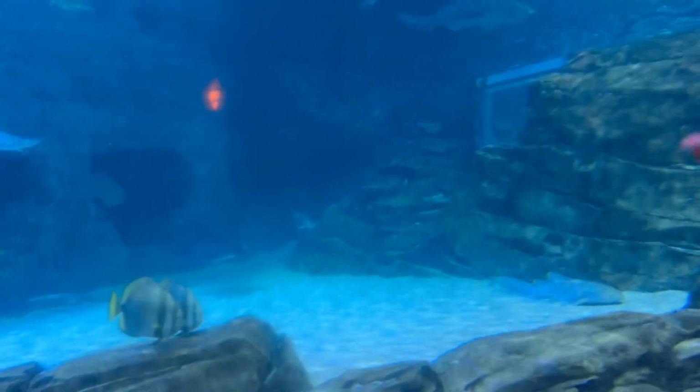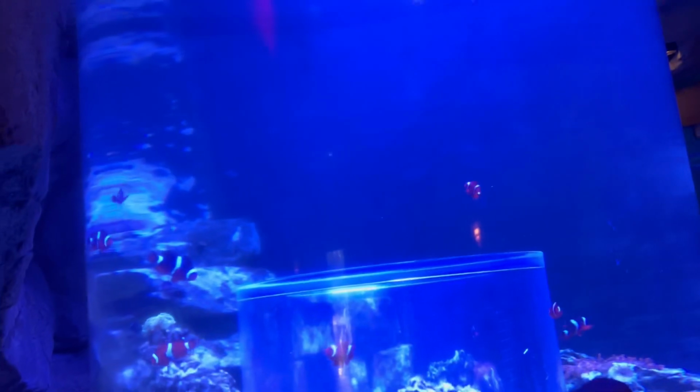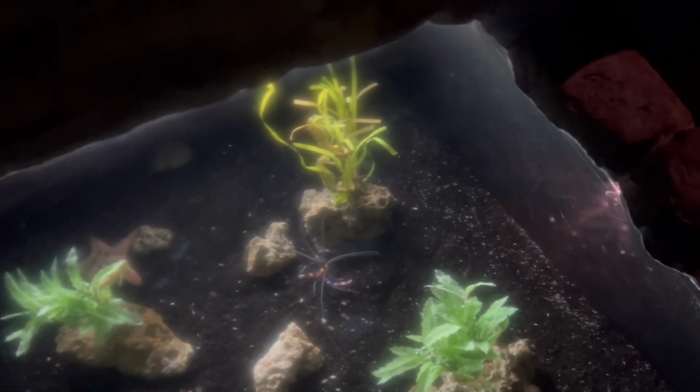Anything else you see? What else? I see that. What's that fish over there called? I think it's a... Back there, the gray one. Where? Right there, the gray one, yes. That's a hammerhead shark. Look at the manta rays. There's a horseshoe crab right there. Yeah, I see it in the back.